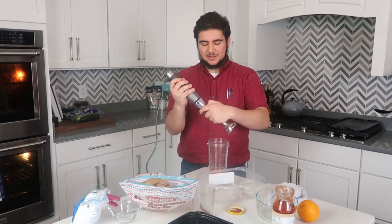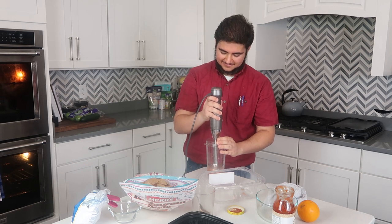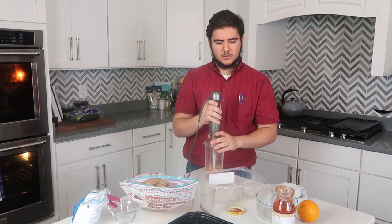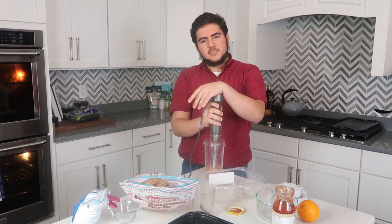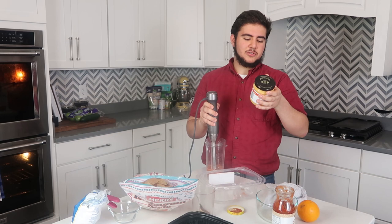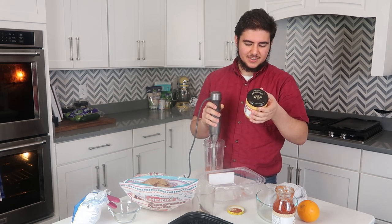What's your guys' favorite way to use an immersion blender? Mine isn't this. You can make mayonnaise with an immersion blender. The main ingredient of mayonnaise is soybean oil. Hold on a second. Now, soybean oil is the third ingredient.